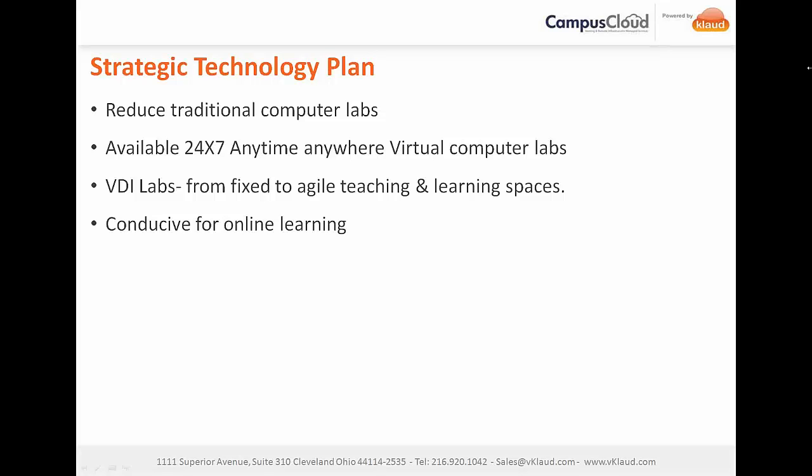Maybe some faculty will need computer labs in the future, so we can have 10 or 20 desktops and assign them as a virtual computer lab, so they can run tests, applications, or programming in the near future. Those are the kind of things that we're hoping to embark upon.